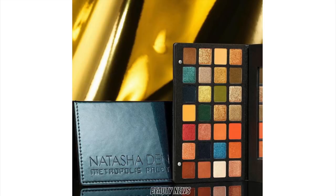So the palette is $129 for the amount of eyeshadows you get in here, which is 28 new shades. Generally, if they were the large size, this would cost you almost $300. So they have reduced the price, but they've reduced the size of the pans. There's also two new formulas in here, along with other ones. That's nothing different. Every time you buy a Natasha Denona palette, they're different formulas.